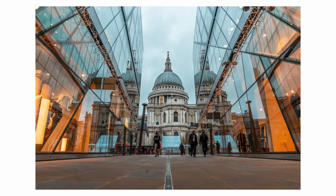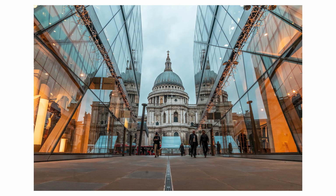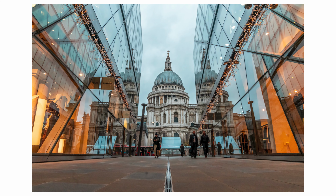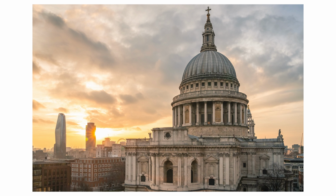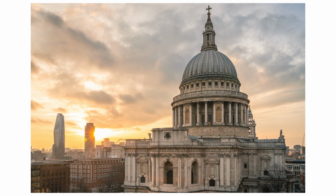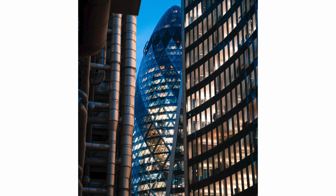You could shoot down a street, that's your foreground, with a big skyscraper in the background. They're your two layers. Maybe you've got a building in the foreground, which you're capturing with another building offset in the background, another kind of layer situation. You can always frame things up by shooting through buildings, through windows, all kinds of stuff like that. There are loads of ways to layer up your photos.